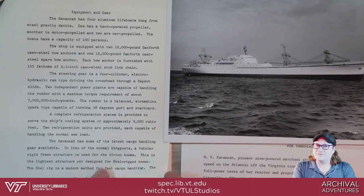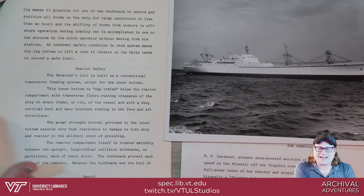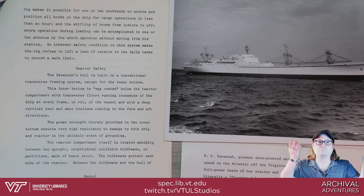The ebel rig is a modern method for fast cargo handling. The rig makes it possible for 1 or 2 deckhands to unstow and position all booms on the ship for cargo operations in less than an hour. And the shifting of booms from inshore to offshore operation during loading can be accomplished in 1 or 2 minutes by the winch operator without moving from his station. An inherent safety condition in this system makes the rig refuse to lift a load if tension in the falls tends to exceed a safe limit.